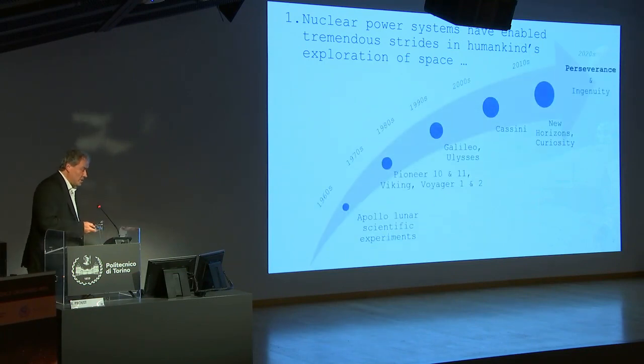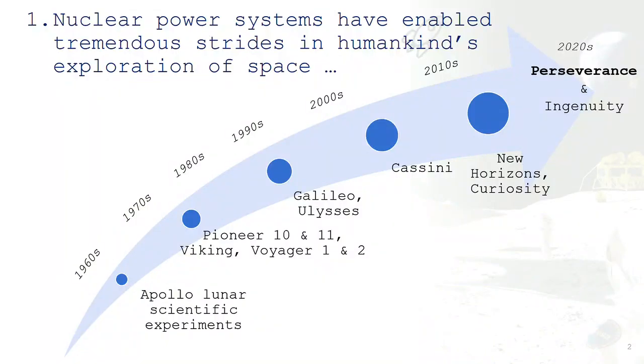All these iconic missions that are illustrated here were made possible, were powered by nuclear energy, from the Apollo lunar scientific experiments to New Horizons, the first spacecraft to have explored Pluto, or the car-size rovers, Perseverance and Ingenuity, which are exploring the crater of Mars, or Galileo, the first spacecraft to have orbited an outer planet, Jupiter, or Cassini, which orbited Saturn for 14 years and was the first spacecraft to land a probe on the moon of an outer planet, Titan.